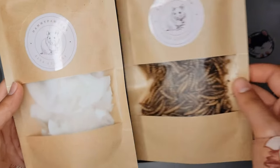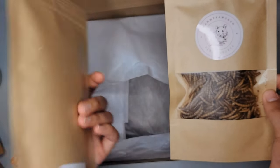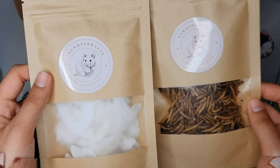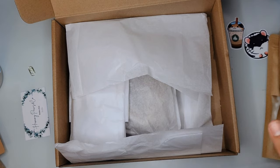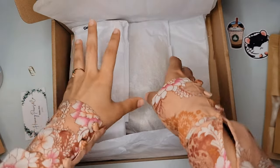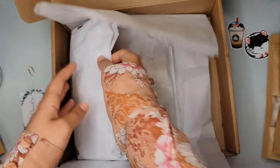So I got her these two for her diet, Tulip, mealworms and also like coconut shavings, I think, just coconut flakes, and I just wanted to try them out, see if she'll enjoy them, because right now her diet is primarily fruits and seeds and nuts and whatnot, and flowers. I'm very new to this hamster stuff, so forgive me if I'm saying things wrong.